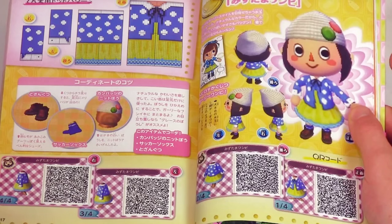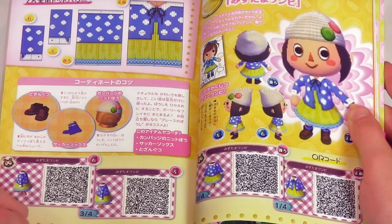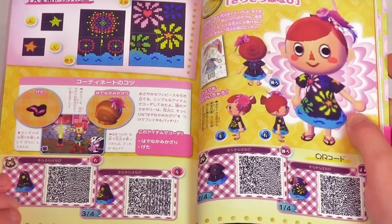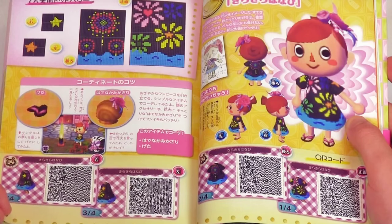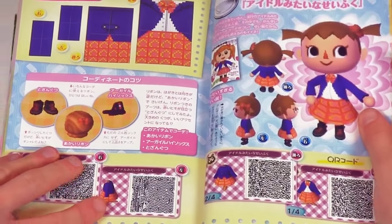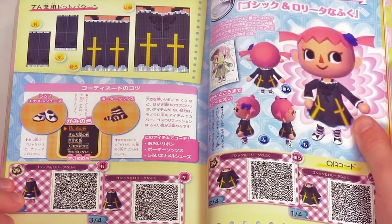I mean, it's a really cute, interesting idea for a book. It's just a shame that it's not more boyish. Ooh, that's kind of a cool one. That's a firework dress. Yes, I just said a firework dress is cool. Deal with it. A strange one there with crosses on it.